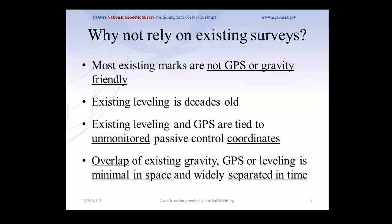So why not use existing surveys? We have leveling surveys throughout the country. We have GPS surveys throughout the country. Why not use those? Well, the reality is that most of the existing marks out there are not necessarily GPS or gravity friendly. If we want to get current data, we would have to do observations on those marks. And as you know, if a level line goes through a valley or through an area with a lot of trees, then we wouldn't be able to do the GPS work. The existing leveling out there is in most cases quite old, so we'd be relying on old observations without any idea of the validity of the orthometric heights published on those stations.